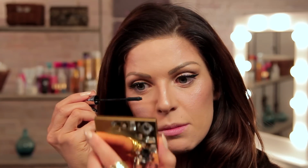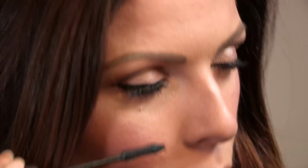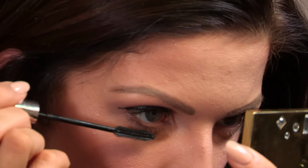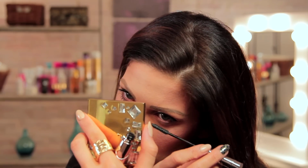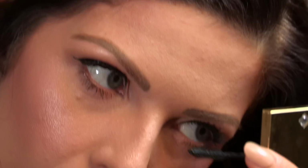So I'm also going to add some mascara to my bottom lashes, and this is going to make them look quite dreamy, the eyes, and very fluttery, which is just perfect for date night or Valentine's. So again, a good few coats, but not as many as the top because we don't want them to look like spider legs.